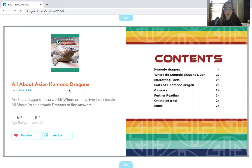And I chose this book because I don't know that much about Komodo dragons, so I'm kind of hoping that I might learn a little bit from this All About book. And we have some questions to think about here that might get us interested. Let's see. Are there dragons in the world? Where do they live? Look inside All About Asian Komodo Dragons to find the answers. It's kind of like an introduction.